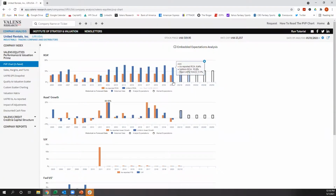It's only when we look at the uniform accounting data that we can see this company's return is actually twice as high as reported metrics reflect. Right? This company is producing twice as much return for every dollar it puts into the business as you'd expect. Most leasing businesses really do generate a 5 to 6% return. Because of something that United Rentals is doing that's special, it's able to generate more than double that profitability.